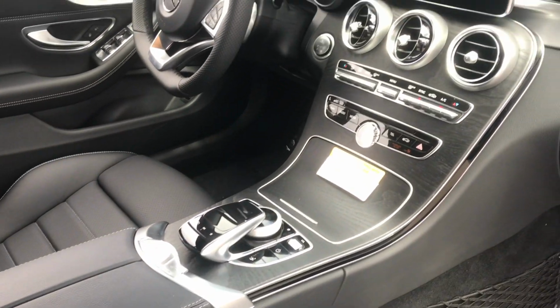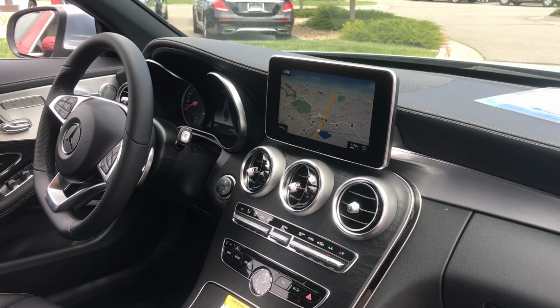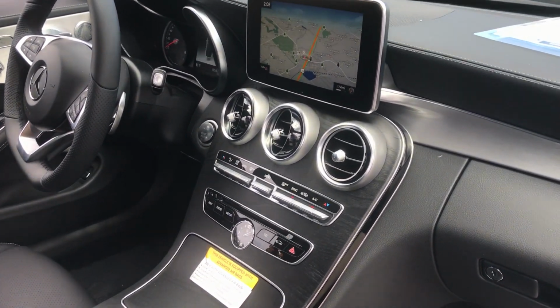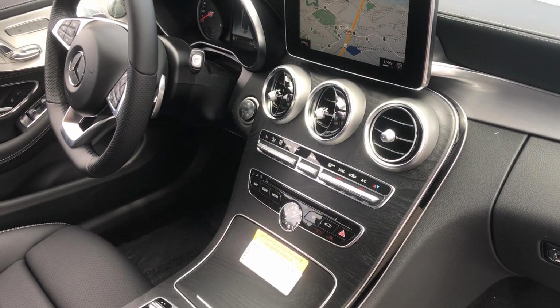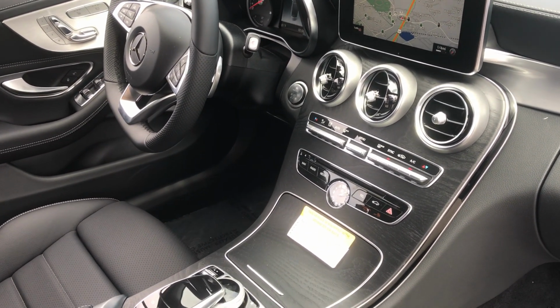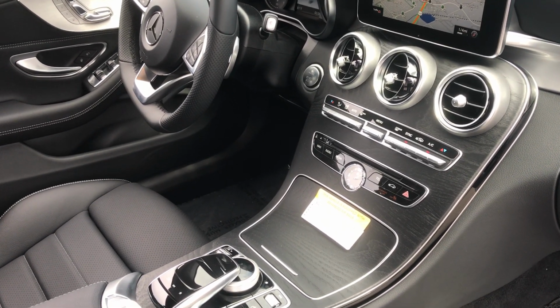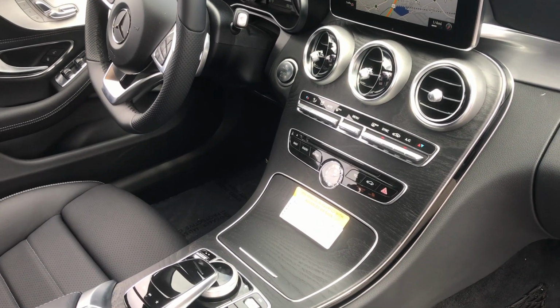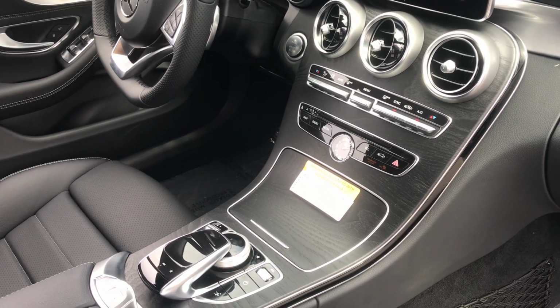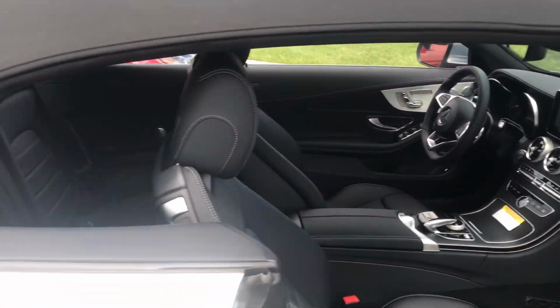You'll see the waterfall dash, which is a new signature inside of our vehicles. And then you'll see our larger screen sitting up top there. The silver buttons here are your dual climate control. The black buttons will be for your activities. So you have your navigation, high definition AM, FM, satellite radio, your telephone, and then your car settings. And these will now have smartphone integration, so you can do Apple CarPlay or Android Auto.